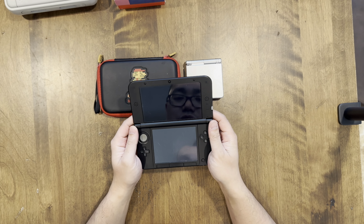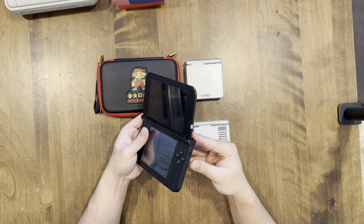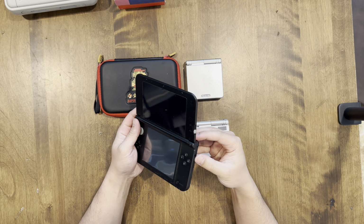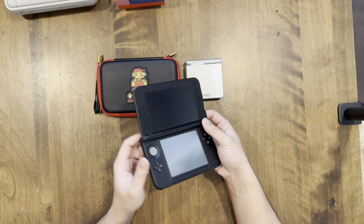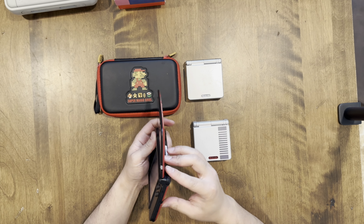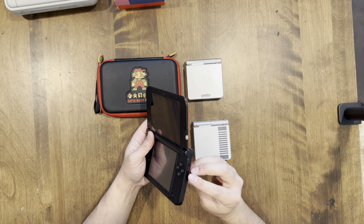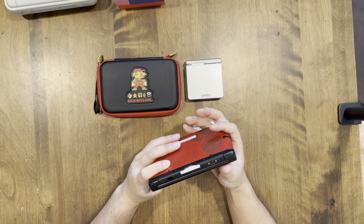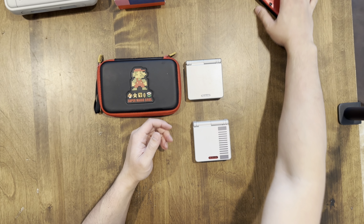Screen's kind of scratched up, but not too bad. Buttons look in pretty good condition. Let's turn it on and see if it has retained power somehow. And it has not, so we'll power this up later and see if it still works. I'm surprised it actually came with its stylus, so that's cool. All right, we'll set that aside. Let's see what charger this uses. I don't remember. I do have this charger, so we'll set that aside there.